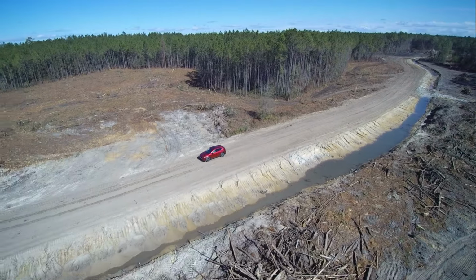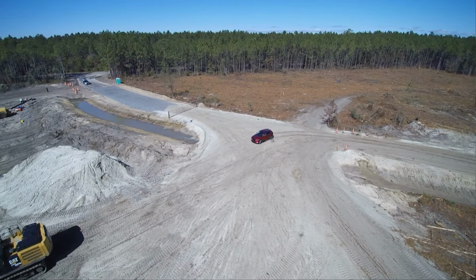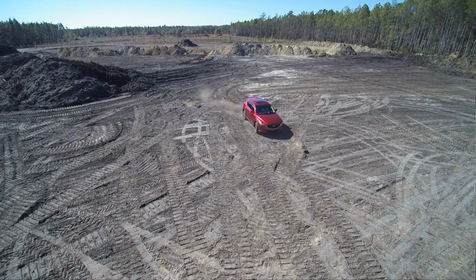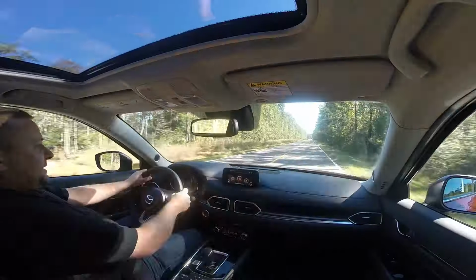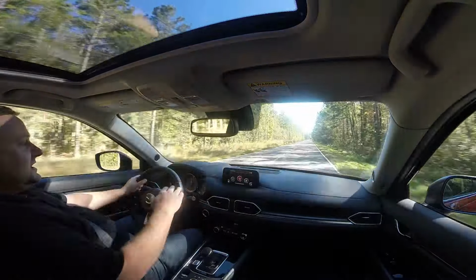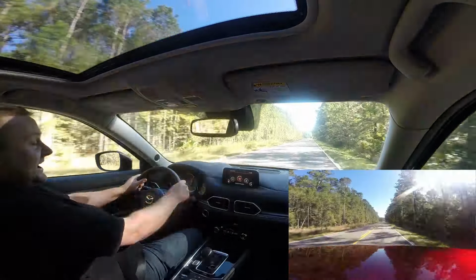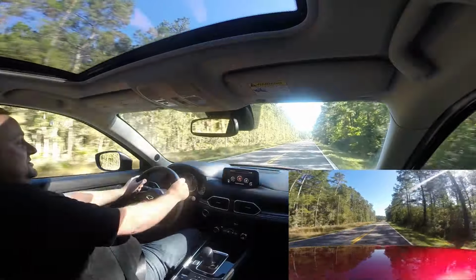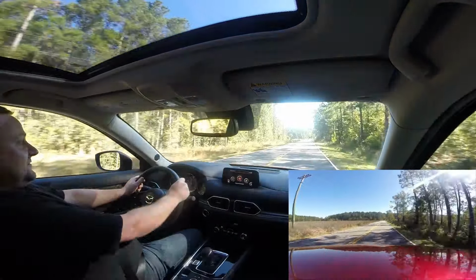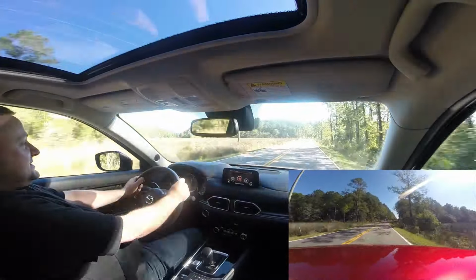So this GVC or G vectoring control made its debut on the Mazda 6, and what it does is just sort of taps one of the inner brakes as you're going into a turn, and that sort of balances out the chassis and really creates a much smoother and less understeer prone cornering attitude. And it really, really works. I'm a big fan of G vectoring control on the Mazda 6, and excited to see how well it works on this tall-bodied CX-5. So it definitely does the trick.